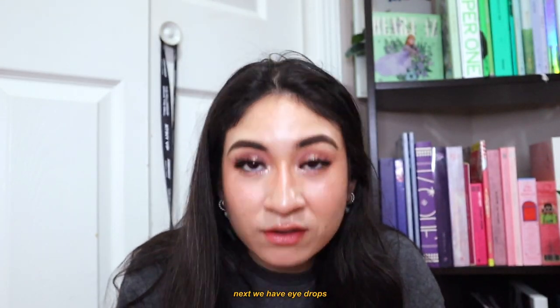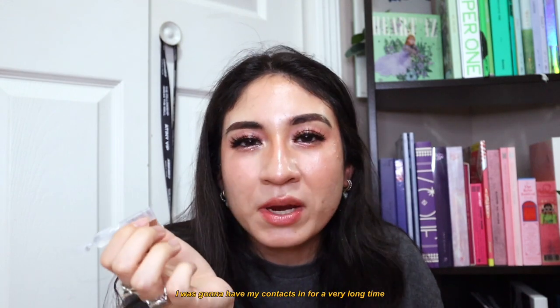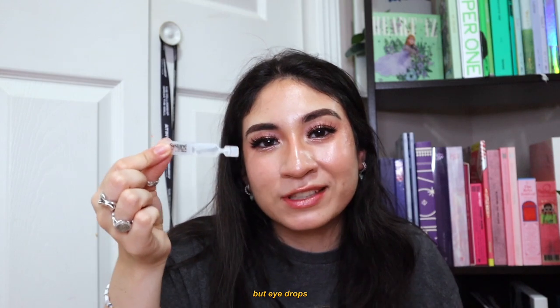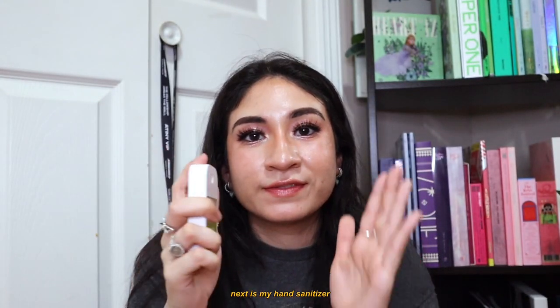Next we have eye drops. I don't know why I have them in here. I think it's because I was going to have my contacts in for a very long time, so I just brought them just in case. But eye drops, they're just twisting, you know, put them in your eye. Fun. Next is my hand sanitizer.